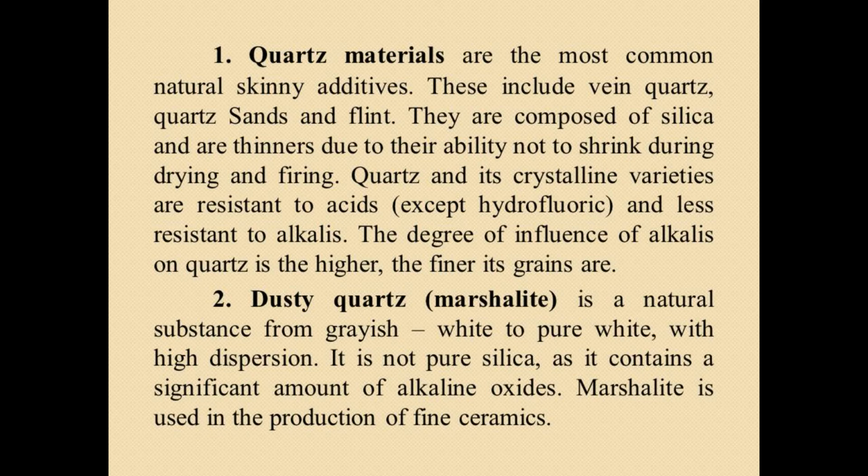Two. Dusty quartz, marshallite, is a natural substance from grayish-white to pure white, with high dispersion. It is not pure silica, as it contains a significant amount of alkaline oxides. Marshallite is used in the production of fine ceramics.